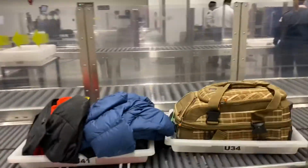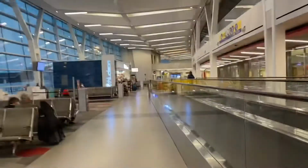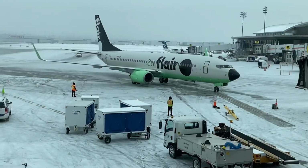I do prefer Calgary's domestic terminal. The domestic terminal is better than the international terminal because the planes aren't behind 2 layers of glass and easily visible. Also, there's plenty of good options to eat.